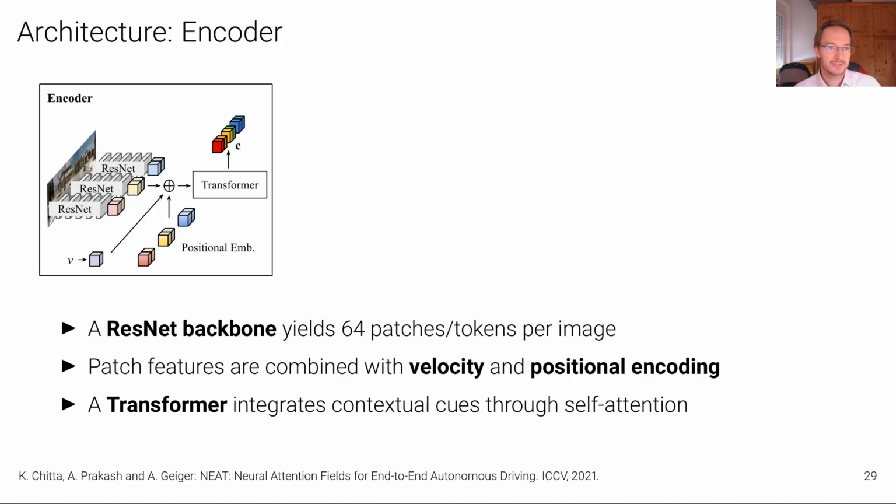Let's have a look at the NEAT architecture. The NEAT architecture is composed of an encoder, which is a ResNet backbone for each of the images with shared weights that yields 64 patches at the end that we consider as tokens and as input to a transformer model. The patch features are combined with additional information. First, the velocity, and then also a positional encoding, as is standard for transformer models. And then we have this transformer that in a pre-processing step integrates contextual cues across these different modalities through self-attention, similar to the previous project.